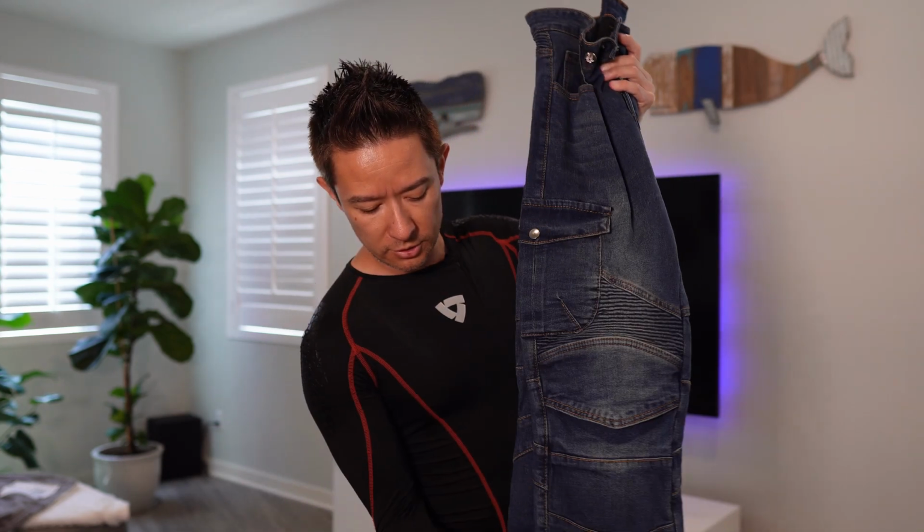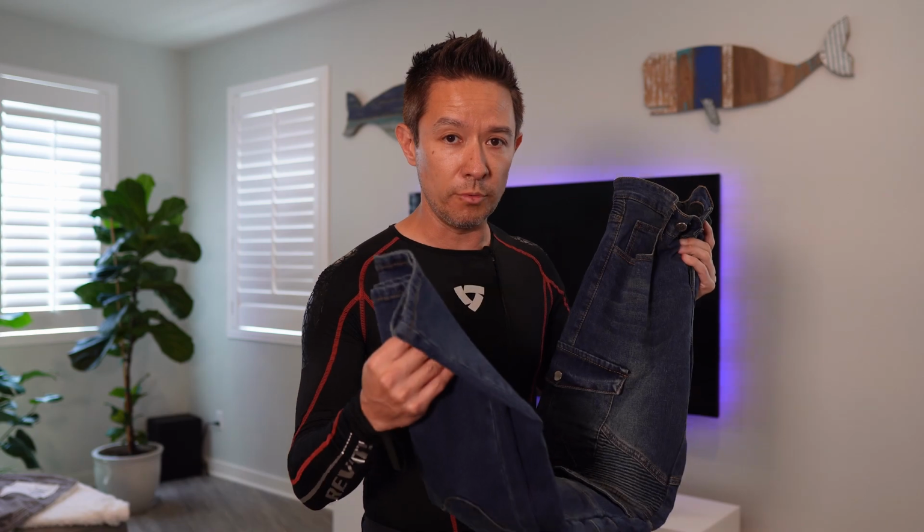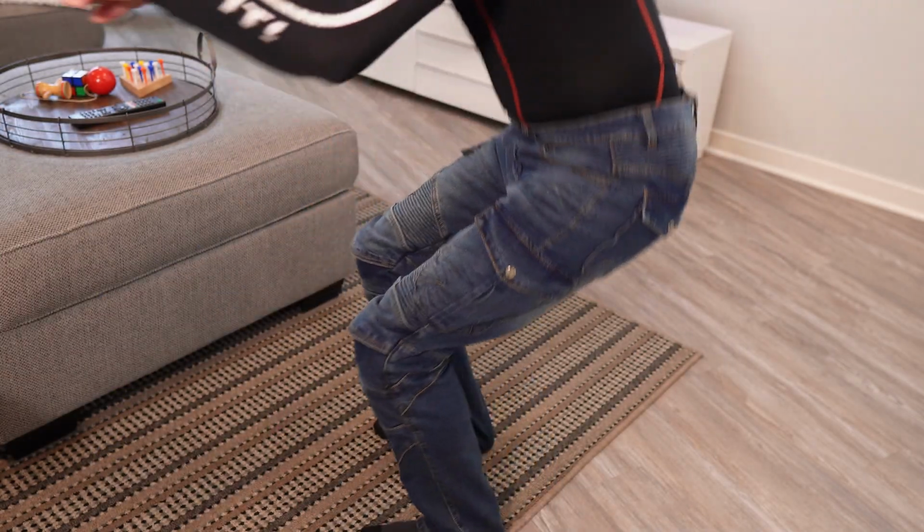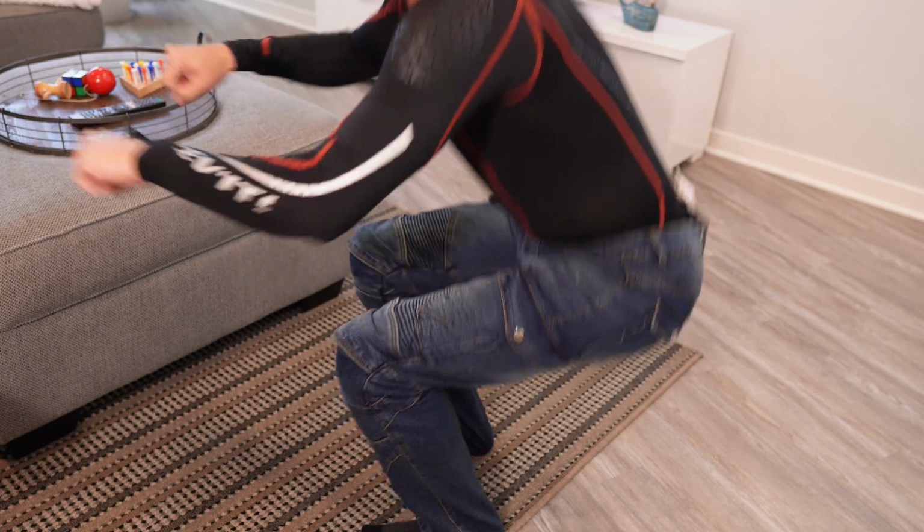I also like the length. So I'm usually wearing, again, 29 by 30 length. This is a couple of inches longer, but that's great from a riding perspective. So when you're in that riding position, the end of the pants still go over your shoe.